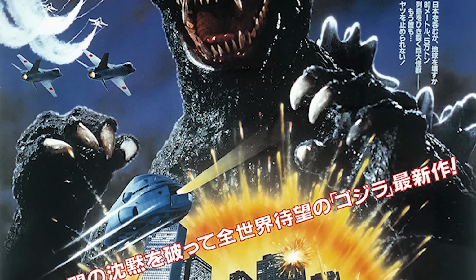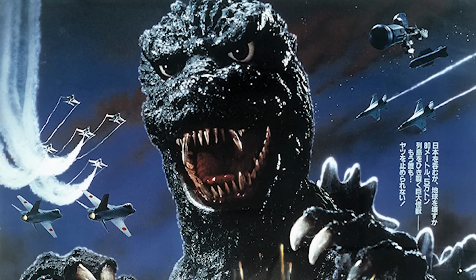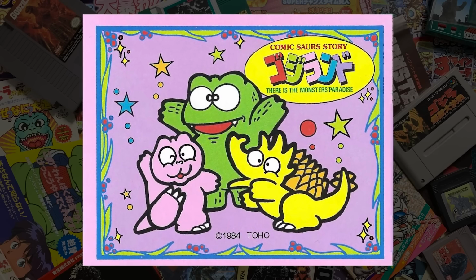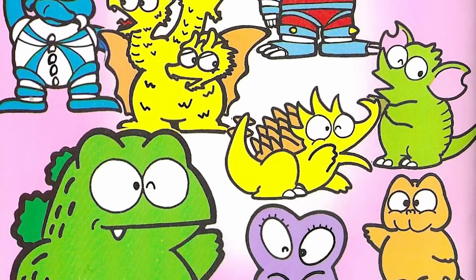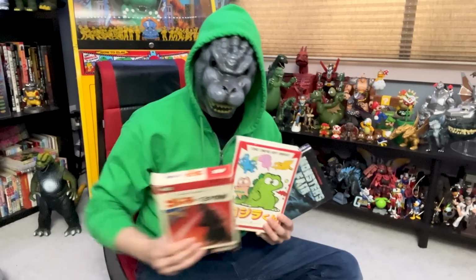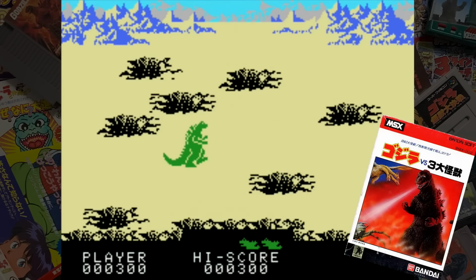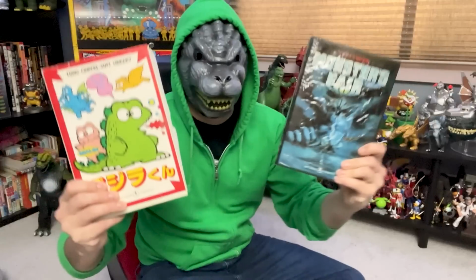1984 was a big year for Godzilla. He was back in Japanese movie theaters after a 9-year break. Japan was all in on Godzilland, a marketing blitz with tons of merchandise featuring little cute versions of Godzilla and other monsters. And the very first Godzilla video games were making their debut. Three of these early games were on the MSX, a popular system at the time. They were Godzilla vs. Three Giant Monsters, which I've already covered in a previous video, and Godzilla-kun and Monsters Fair, which I will cover right now.